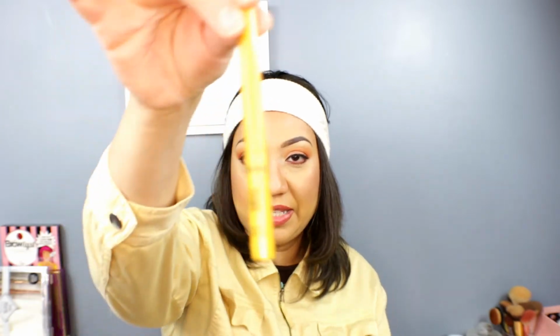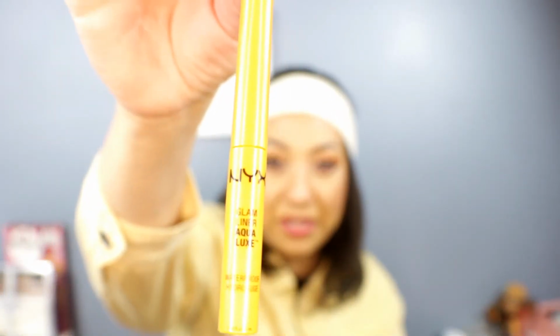One of them is called the Glam Liner Aqua Luxe. It's waterproof, and I got it in this color right here. I'm curious to see how that's gonna look on my eyes, so I'm just gonna swatch it here. It's very beautiful, very vibrant.